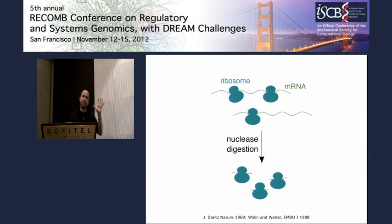So if one freezes translation inside a cell, and then breaks open the cell, nuclease digests, spins down the ribosomes, extracts these 30-mers, these protected RNA fragments, and determines the sequence of those fragments, you get exact information on what amino acid was being synthesized by the ribosome at that time. And what's changed, of course, in the last 40 or so years is that our ability to sequence these small fragments of RNA has increased dramatically. So now we can routinely get hundreds of millions or even billions of these ribosome-protected fragments.